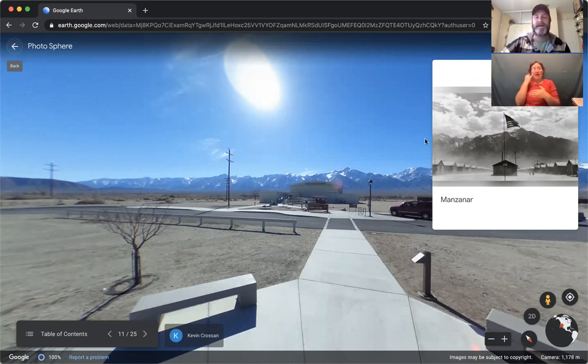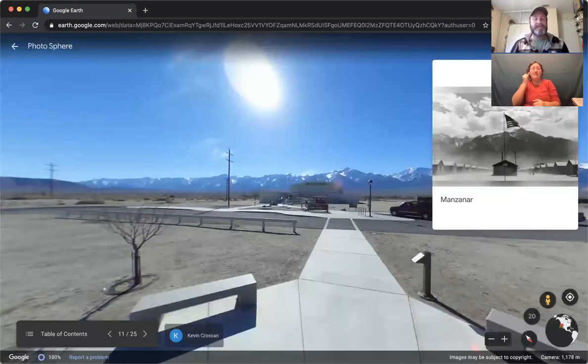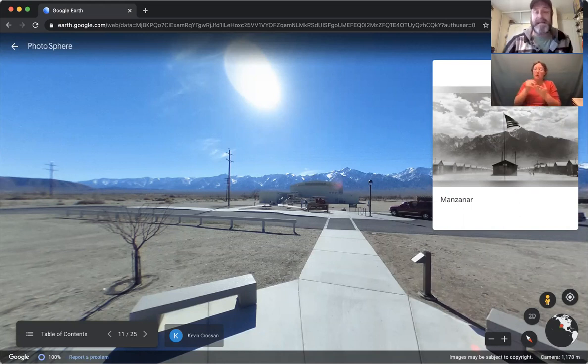We can see here with an old historic photo, the barracks that they lived in, and it looks like a couple young children running around playing here. If you want to know more about this, please visit nps.gov/MANZ, and you can learn more about this and how they're trying to maintain it for the history of what took place and the history now, so we don't forget.